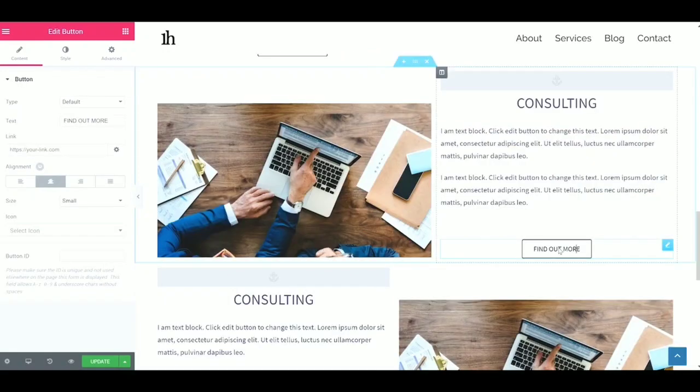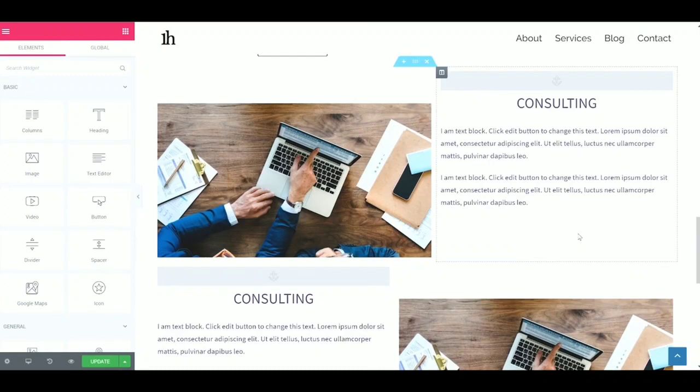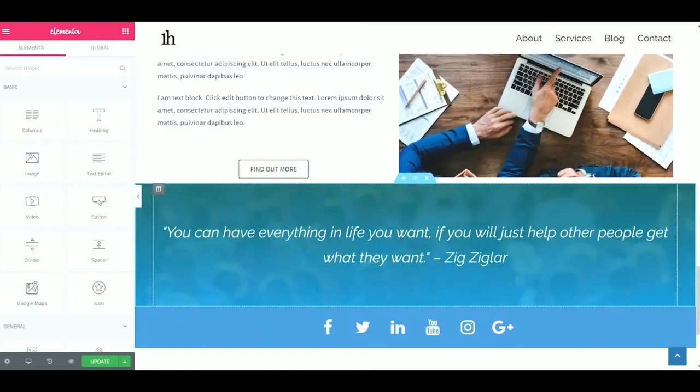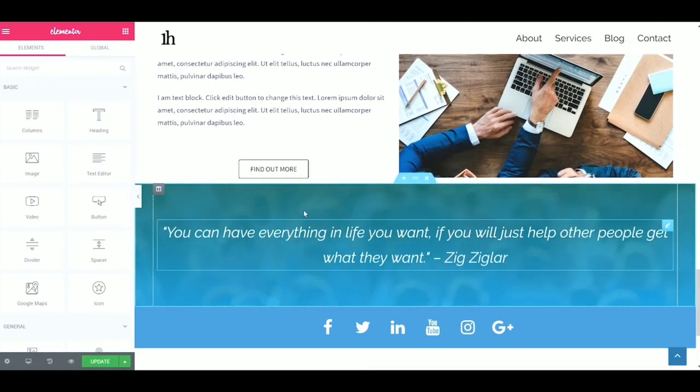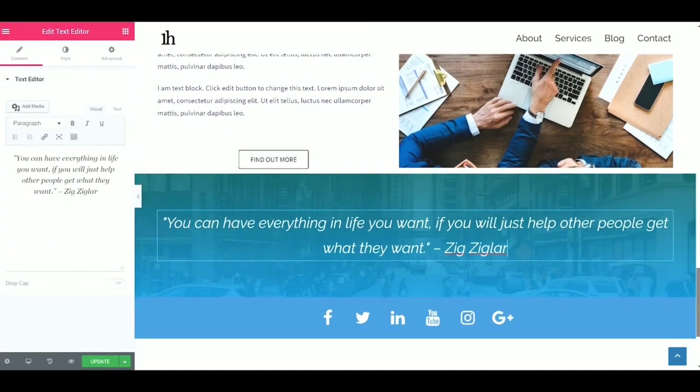So that's really easy. I've also got here these little buttons that you could essentially link to extra pages that you've created that go into consulting perhaps in more detail. And so if you didn't want it, you could just simply hit edit and then delete, and you don't have to have that there. Okay, and then we've just got down here a nice little quote. Again, this is completely optional. You can go through though and you can edit it.